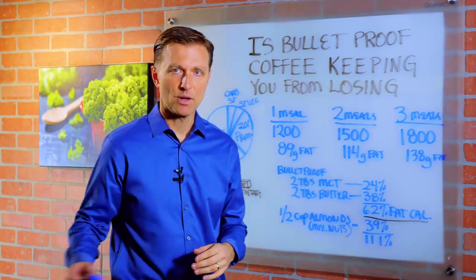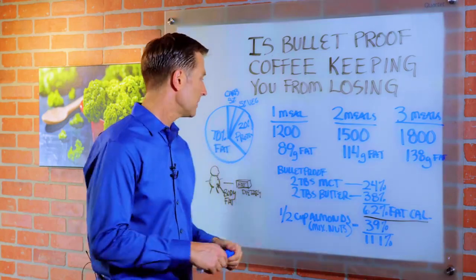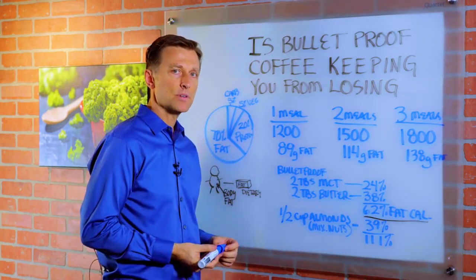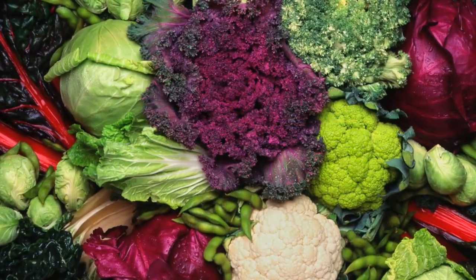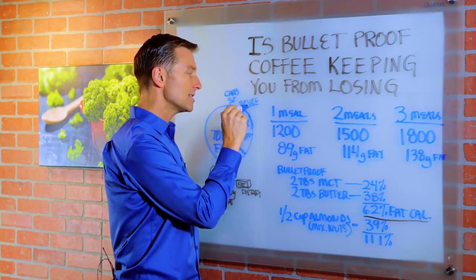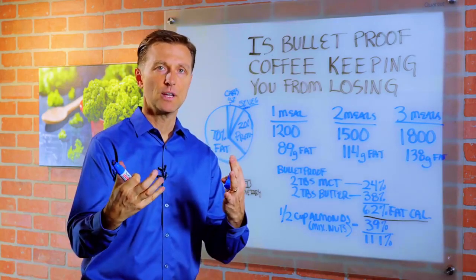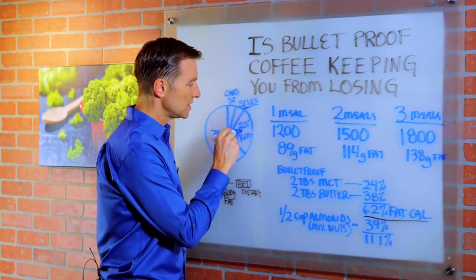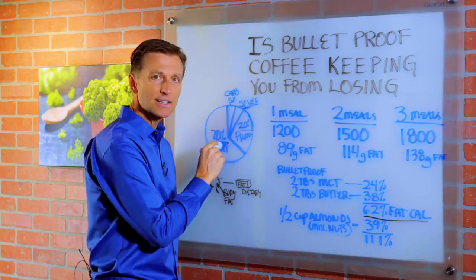When you look at the macros for the healthy keto program that I recommend, you should keep your carbs under 5% of the total calories. And we added in vegetables at 5% of the total calories. It might not seem like a lot, but this is 7 to 10 cups of vegetables because obviously there's a lot of water, a lot of fiber, and very low glycemic carbohydrate. And then we have the protein, 20%. And the rest is fat, 70%.